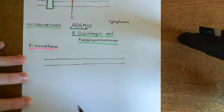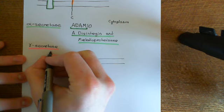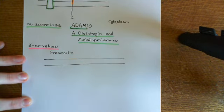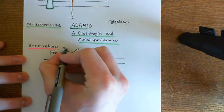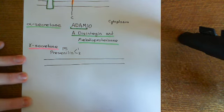So we will start off with the one that actually catalyzes the cleavage. All the other three are just sort of stuck on the edge, and they sort of help out, basically. But the one that actually catalyzes the cleavage is the presenilin protein, spelt like so, presenilin. Now there are two different presenilins in humans. There's a presenilin 1 and a presenilin 2, and they can both function in the same way. They're often abbreviated to PS for short, so PS1 is presenilin 1, PS2 is presenilin 2.